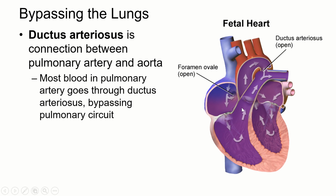Okay, so we have one more bypass, and that is here, the ductus arteriosus. So remember, some blood is going to continue through this regular circulation, but then here, where the pulmonary trunk splits into the right pulmonary artery and the left pulmonary artery, there's this little duct connecting the pulmonary artery to the aorta. So the blood can bypass and go straight into the systemic circulation going to the rest of the body. Okay, so those are the two bypasses in the heart, the foramen ovale and the ductus arteriosus.